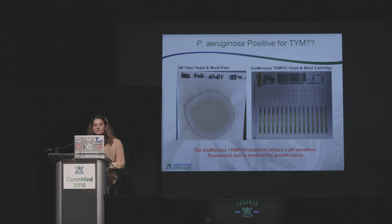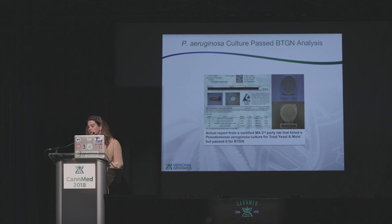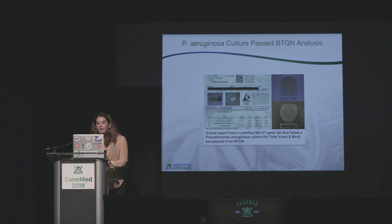So to test this theory, we obtained a culture from ATCC, and we grew it up. It was actually a chloramphenicol-resistant Pseudomonas, and we grew it up in the presence of chloramphenicol. And we shipped it off to two third-party testing labs in Massachusetts. And this is an example of a report we got back. And as you can see, it failed total aerobic, as it should. Pseudomonas is a bacteria. It also failed the total yeast and mold test. That shouldn't have happened. It passed the biotolerant gram-negative test. Pseudomonas is biotolerant gram-negative.